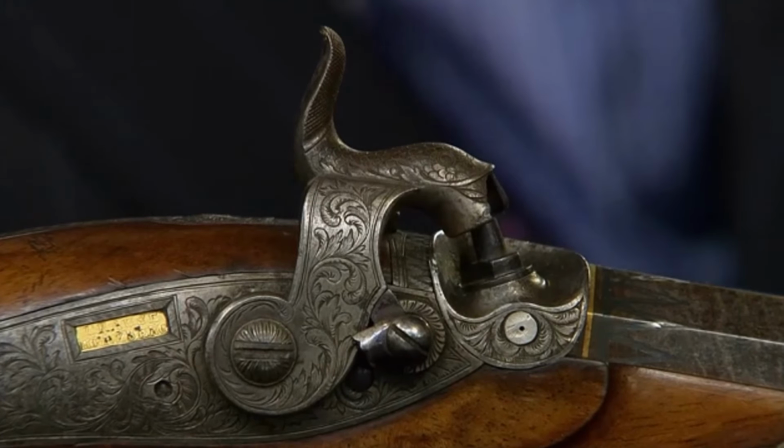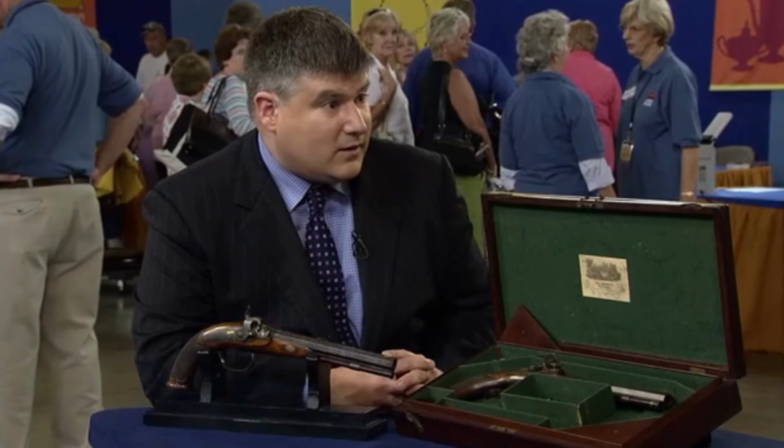How much would the worth be, including the casing? The pistols themselves are probably $5,000 to $7,000. Oh, okay. With the case, you may be able to add another $1,000. Oh, okay. Well, thank you. You're welcome.